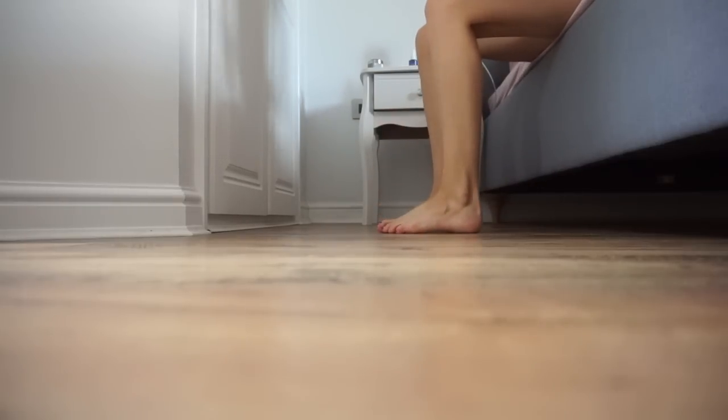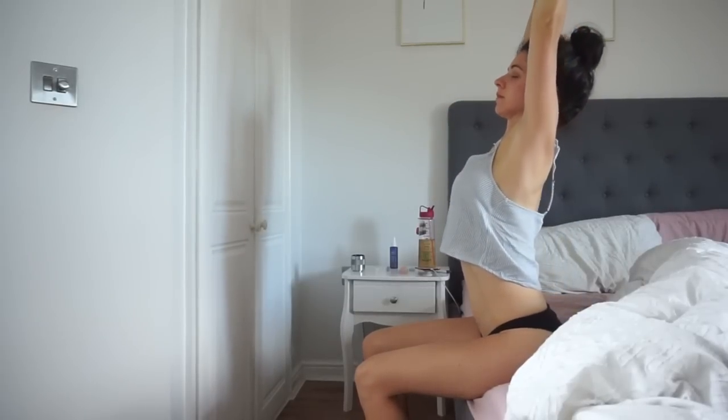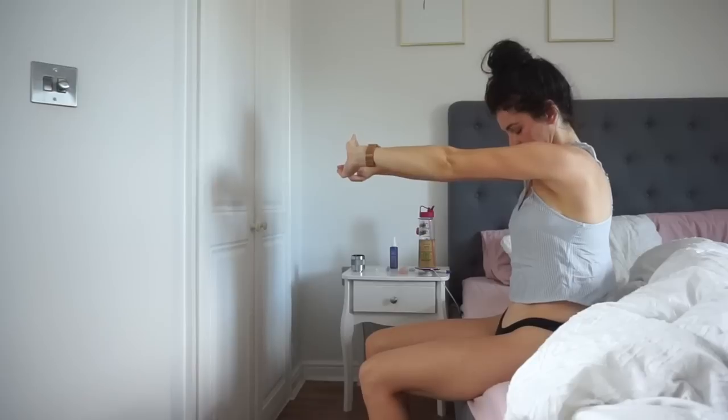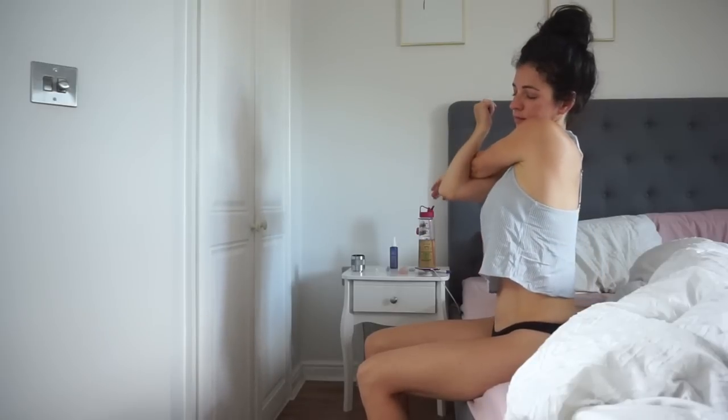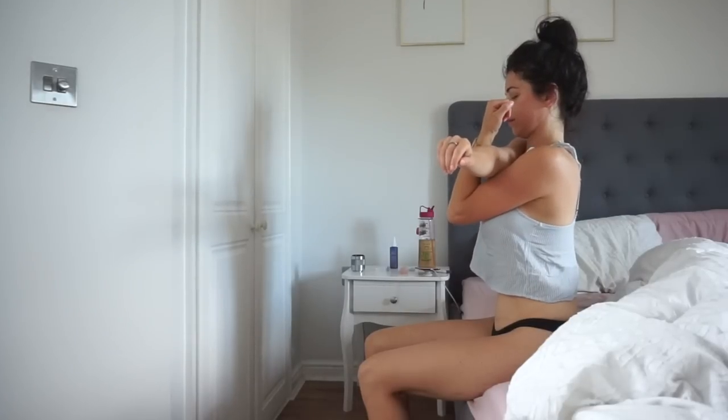Now, I'm not one of those people that can just jump out of bed and get cracking with things. I like to have a really good stretch, and I personally find that when I stretch, I feel most at one with my body. I just love having a really, really good stretch and getting out all the aches and pains, and it wakes me up and it centers me in the morning.